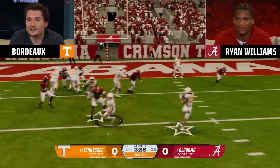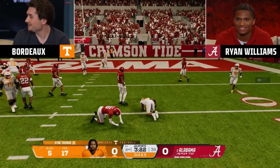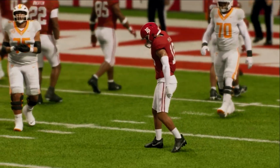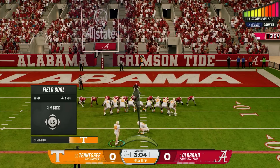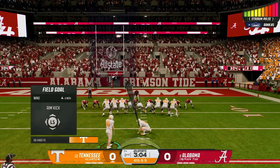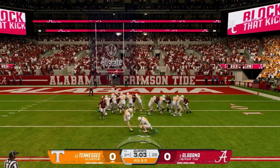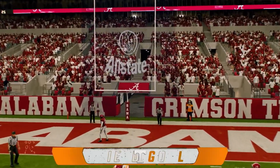No speed option on the 5. No. Look at the gap integrity. I don't know, that's a heck of a defensive play. Who is it? Red, there we go. There we go, Red. Nah. Look at the kick meter. Even this doesn't look easy. I don't know if I hit this. Is it knocked in? He knocked it down. All right, we'll take it.